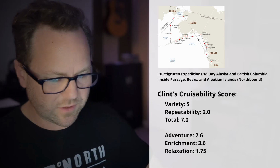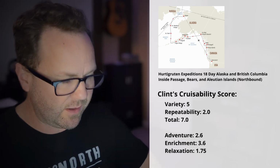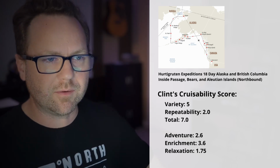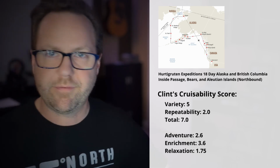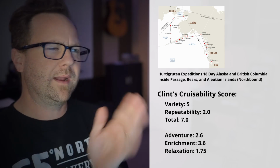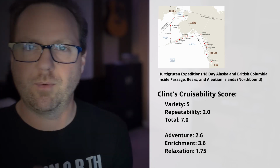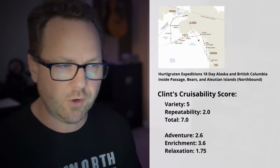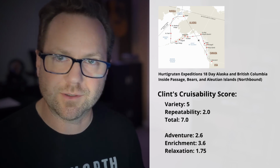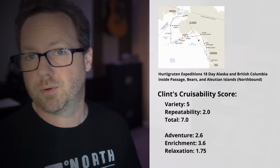Variety, 5. Of course, 5 out of 5. You don't get more variety than what Hurtigruten is offering here. An enrichment of 3.6. There is some overlap and downside enrichment here, especially when you're cruising the fjords. It is enriching a little bit. And then a relaxation score of 1.75. What I'm finding out is most of the Alaskan cruises aren't that relaxing, except for when you're cruising the fjords. A fjord stop where you go and sit in front of the glaciers and just enjoy the view is very relaxing. I actually give it a 5 on those days, so that averages out and pulls up the relaxation score.